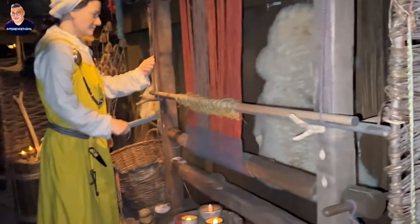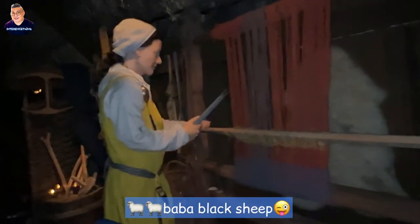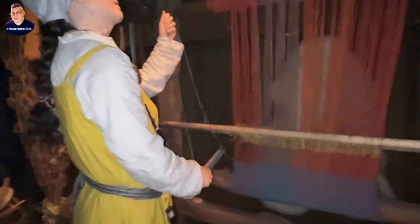In this front room, you can see a woman working at the loom, which was used to weave woolen cloth for clothing and blankets. Hello. What are you singing? How are you?